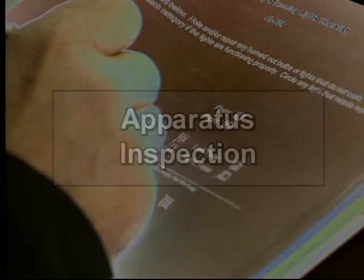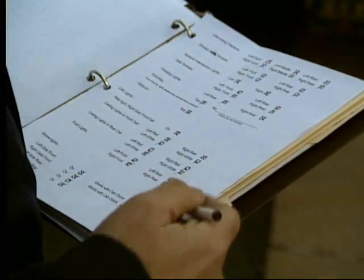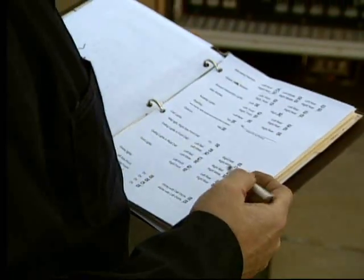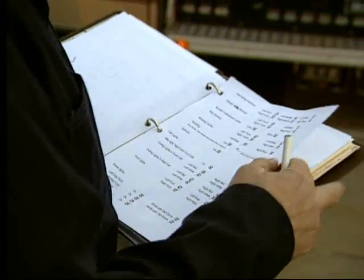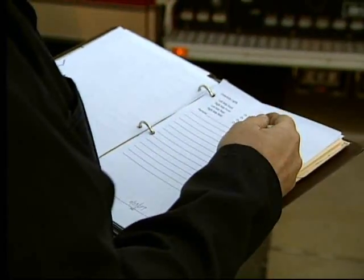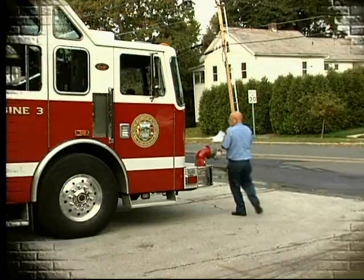Apparatus inspection. Regular apparatus inspections may not be a very exciting part of the job, but they are essential to any professional firefighting team. Regardless of how talented and well-trained the crew is, they can't do their job if they don't get to the fire scene. Inspections coupled with preventive maintenance are vital in preventing mechanical failures that can not only put the apparatus out of service, but also put the entire team in jeopardy.